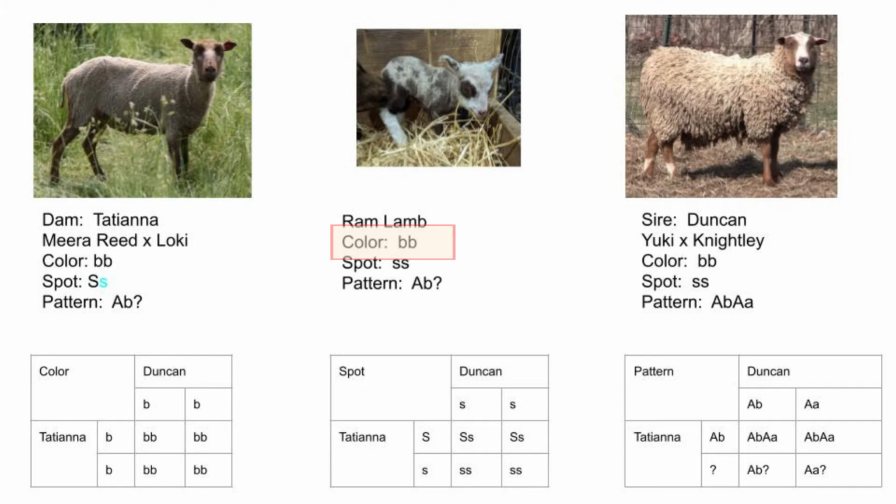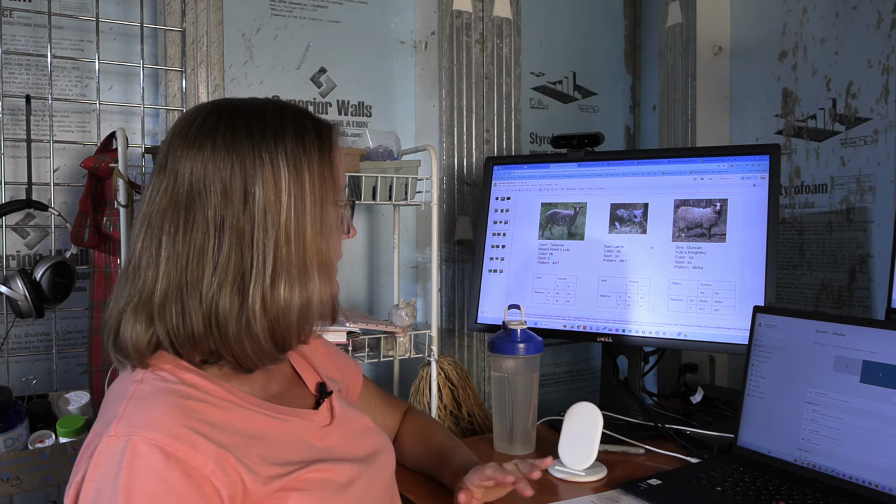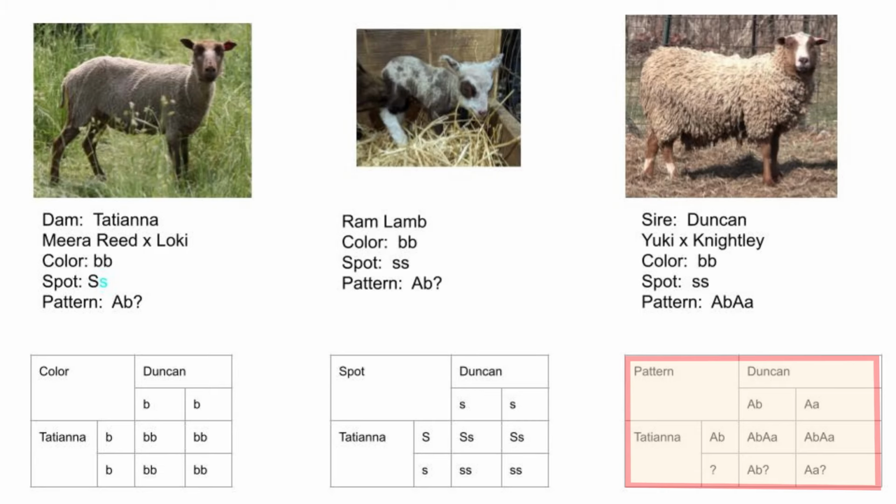So he's brown, so he's got lowercase b. He's spotted, lowercase s. Now, I know he's catmugget because both his parents were catmuggets in the first space. But the second allele, I don't know yet, right?